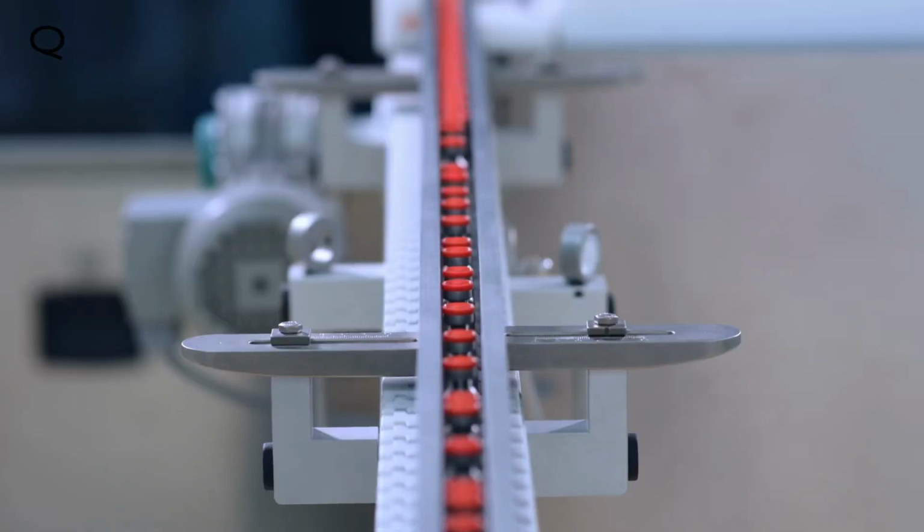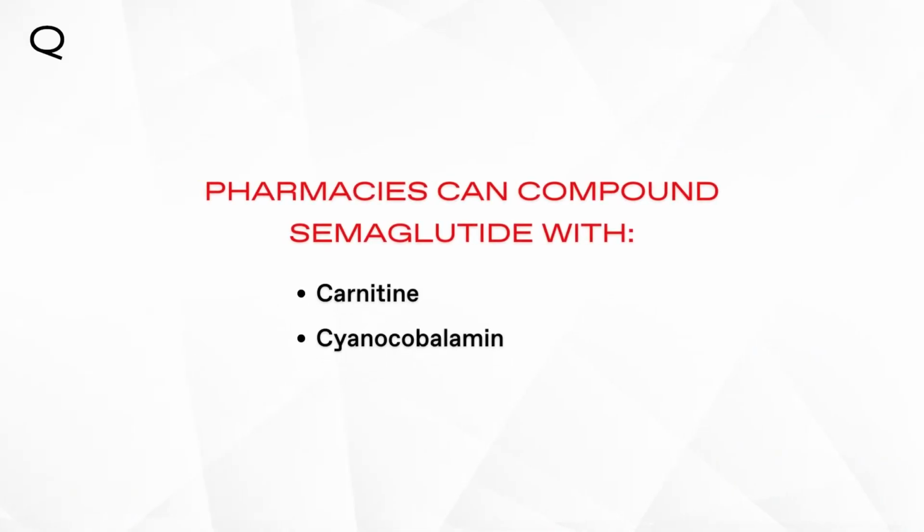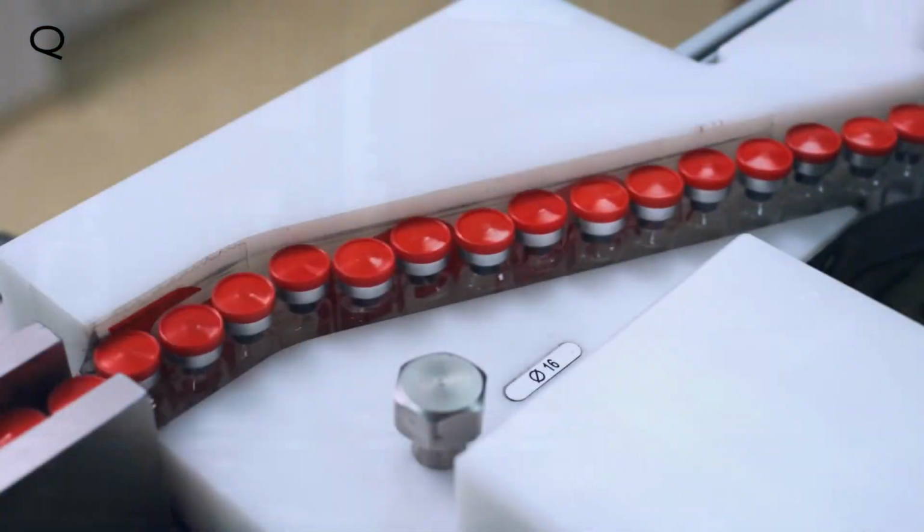Semaglutide is not available as a generic drug because another company owns the patent. But pharmacies can compound semaglutide with carnitine, cyanocobalamin, or an equivalent to create a formulation that's a little more cost-effective while potentially boosting the effectiveness of the drug.